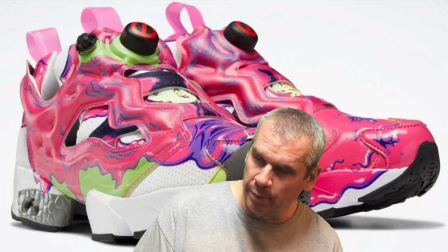And the first thing I want to talk about is that pink upper and the slime on there that represents that Mood Slime from Ghostbusters 2. But more than just looking at that upper and the interesting patterning of that slime on there, it's more interesting to me to look at it from the point of view that the left and the right shoes don't match. And there's two really good ways to do that. One is on the toe and the other one is on the heel.